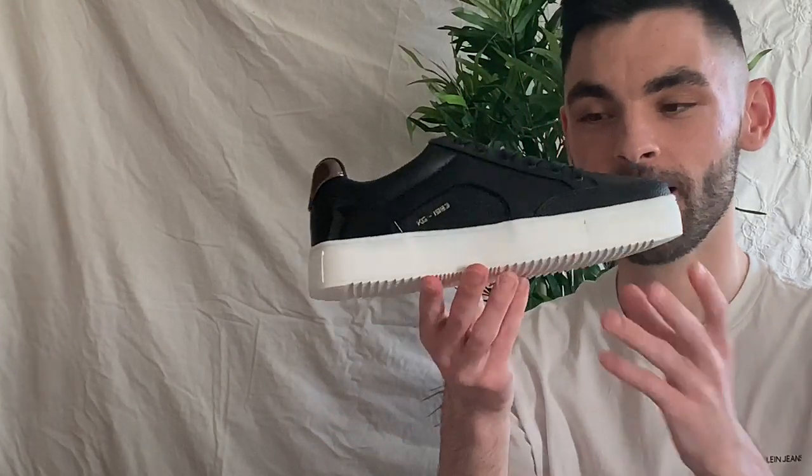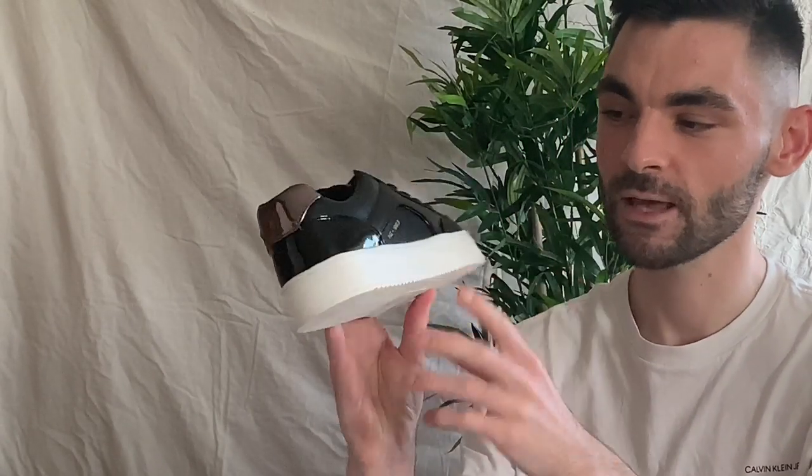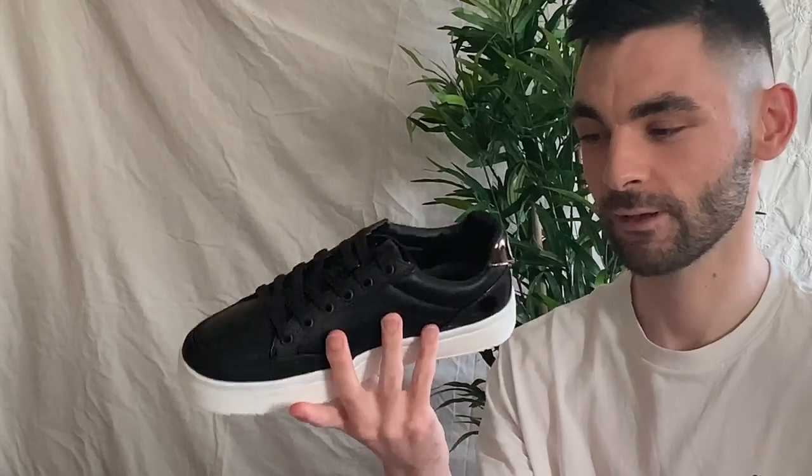But my all-time favourite ones are these ones here. So these are the Kurt Geiger runners, and they are near enough the exact same, except these are black. They're again thicker on the end of the soles. I haven't worn these yet. That's why they look brand new.